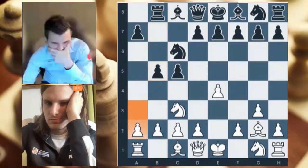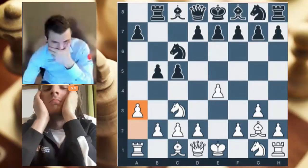Look at black's rook on this left side of the board. It's already moved, and it's only move 4 or 5. That is rare at this early stage. And Rapport stops the advance of black's pawns on this left side just by pushing his own pawn forward 1 square.